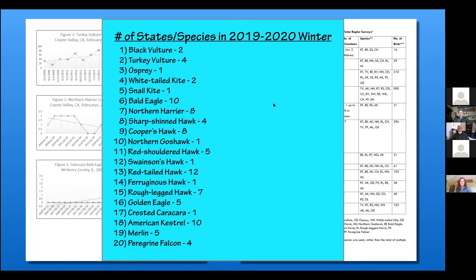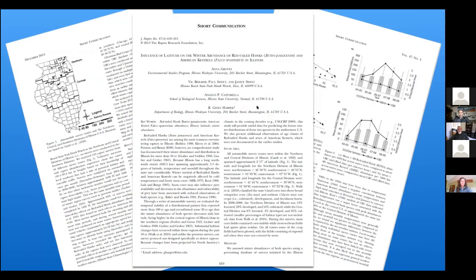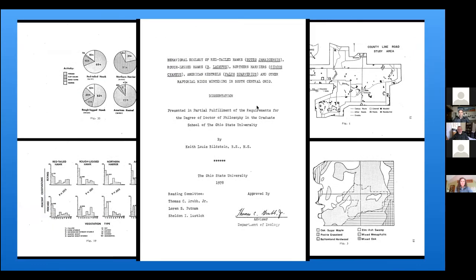And then it's not surprising that number 5, the snail kite, only saw them in one state. And the white-tailed kite just above it were seen in Florida and in California, which is also not surprising. So it's kind of cool to start looking at some of this information. There have been papers written. This one was written here on Illinois studies. It was actually a book at one point. This is Keith Bildstein, who I'm sure many of you are familiar with. It was a dissertation. It's 288 pages, just filled with information on wintering raptors.